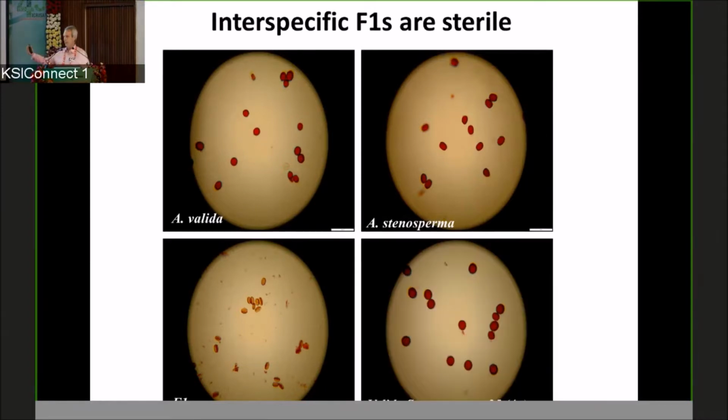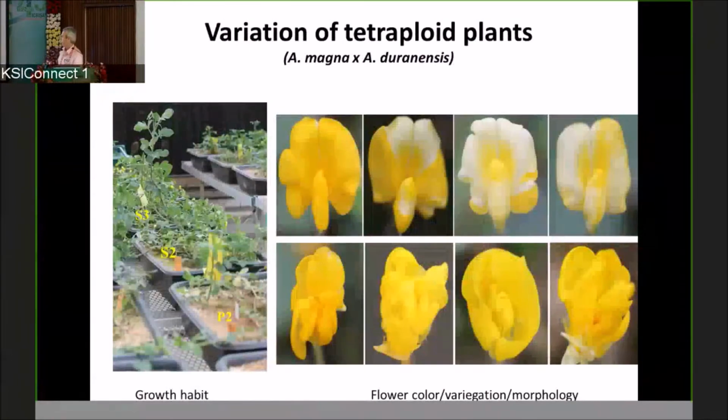And then that is immediately crossable to the cultivated peanut. So within about 12 to 18 months, we can have tetraploids that are immediately crossable with cultivated peanut. So within these synthetic tetraploids, we immediately see variation for various traits.